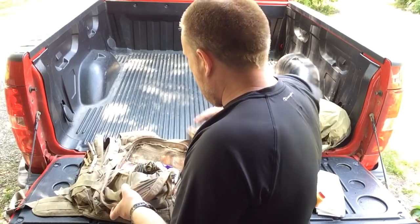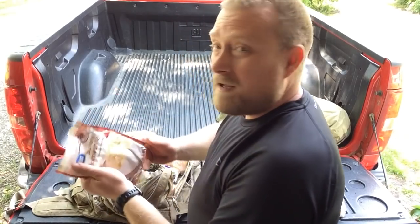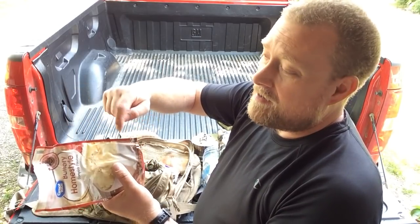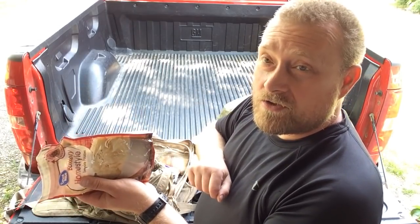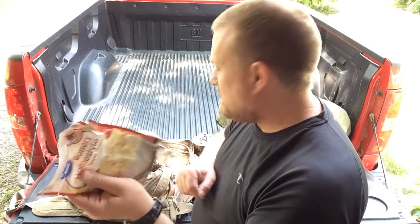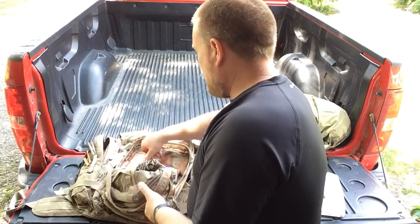I carry like these home-style potatoes right here. You can actually cut the end off of this right here, kind of hold it with those gloves that I showed you, and you can pour boiling water in there, stir that around good, and you can eat that right out of this pouch. You don't have to dirty a dish or figure out some way to do that. So that's kind of why I like these plastic packaged just ready food.